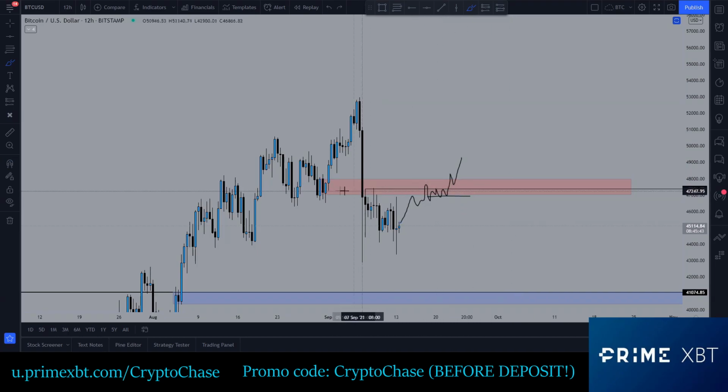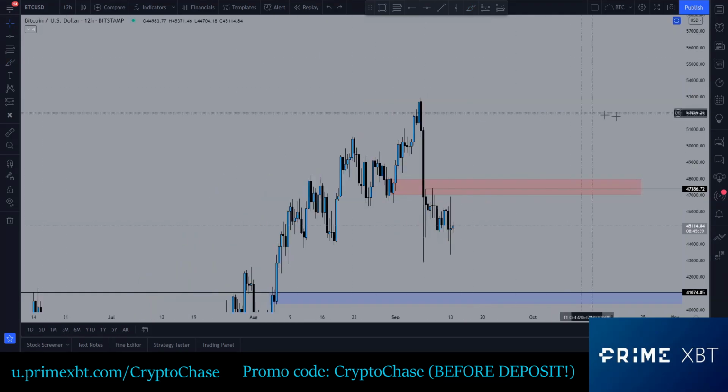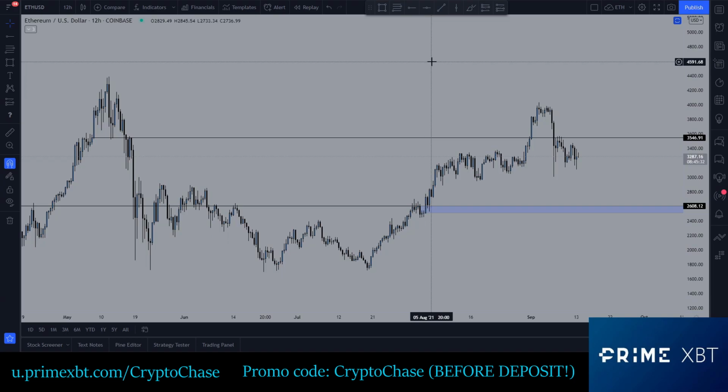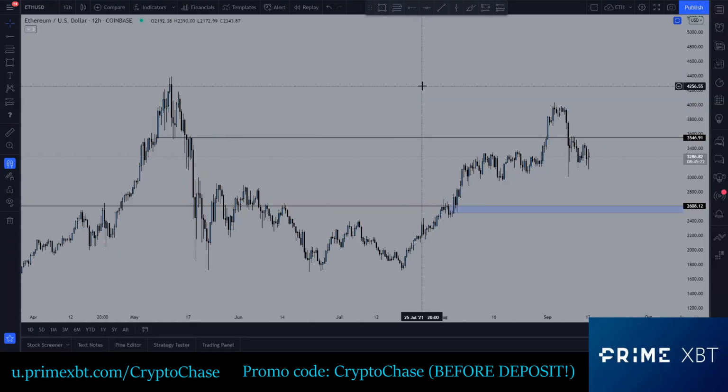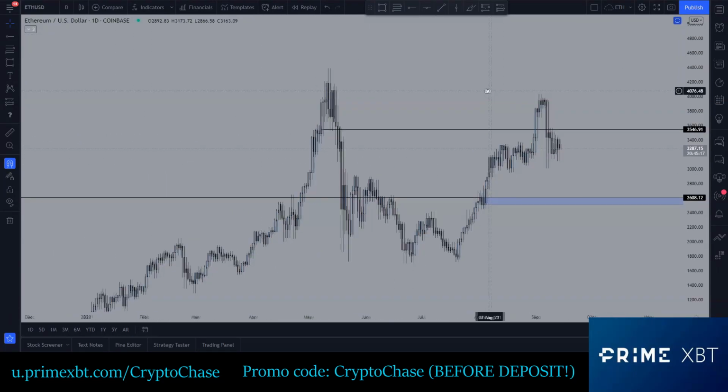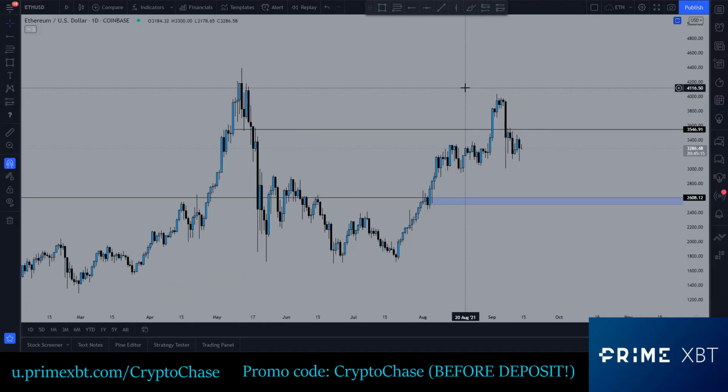Combination of below the consolidation plus the order block. All right, so that's Bitcoin. And let's move forward to Ethereum. Ethereum's almost even more difficult to chart. Let's move to the daily here, see if I can explain this decently.